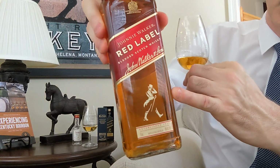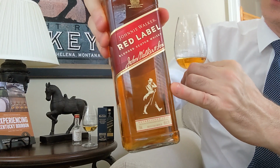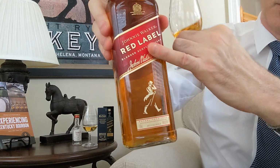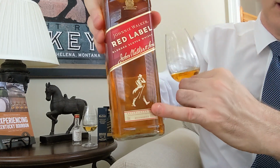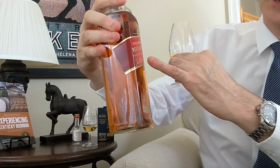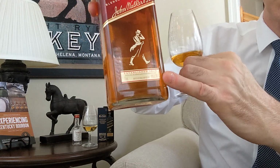He was introduced by an artist named Tom Brown in 1908. So when they came up with this little sideways label, they came up with him at the same instance. And then it's established in 1820.